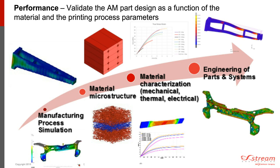So we have developed all solutions for process simulation because simply it was not existing on the market, and combining these with specific multiscale methodologies to describe the material microstructure, its behavior, and finally predict the part performance.